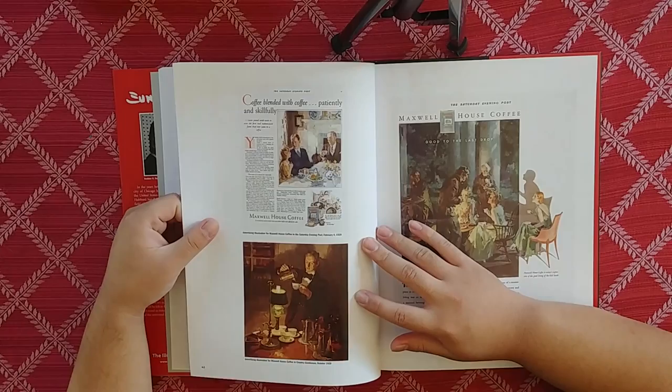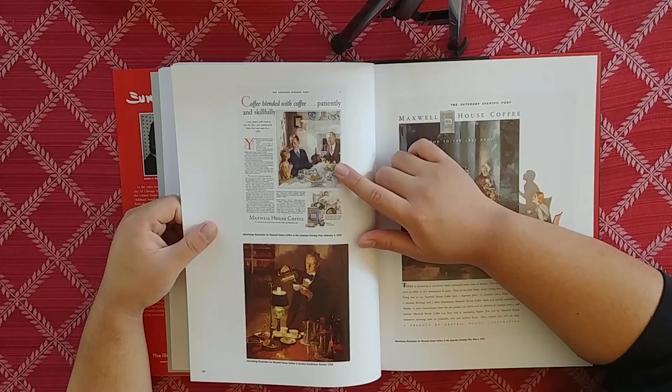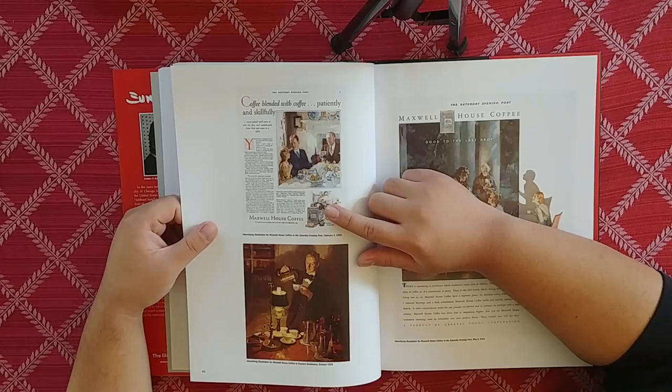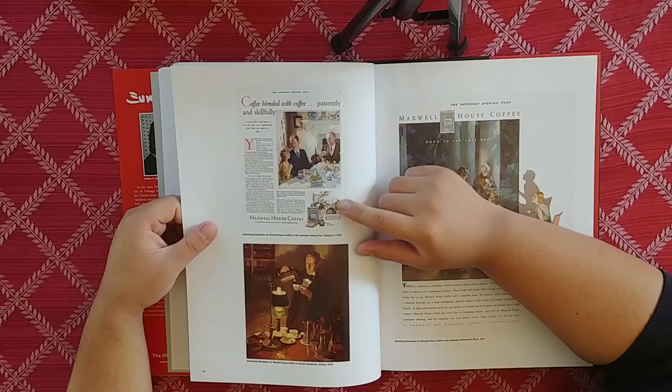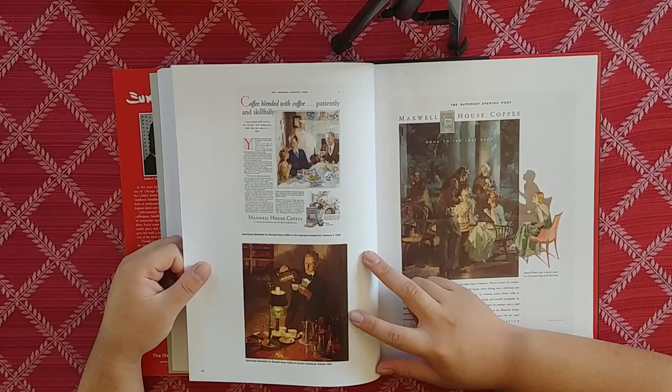Here we go. Coffee blended with coffee patiently and skillfully. I don't know what they said, coffee blended with coffee. Oh! Coffee was the brand. Yeah, because it's like Capital Coffee. I don't know. Whatever. Everett Ellis Street. Maxwell House Coffee Country.